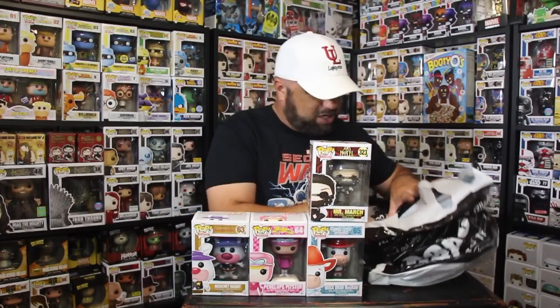Now, I said $5, but you got to remember, it was buy 3, get 1 free. So each pop, I think, wound up costing me $3.50, I believe, if I'm doing my math correctly. So I got 4 pops for $15, and 4 pops that I wanted, because I wanted to add these down here at the bottom, all 4 of them, to my collection, because I collect the animation and I collect the horror. And also I noticed they had the Stone Cold Steve Austin, which I already have, the GameStop exclusive. He was $5 also, but I didn't pick that one up because the store didn't have it. So GameStop, that's another good one.